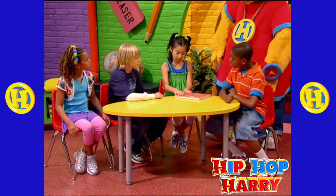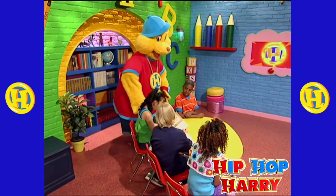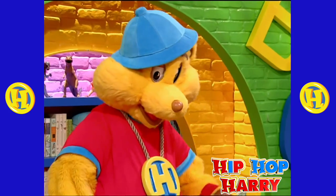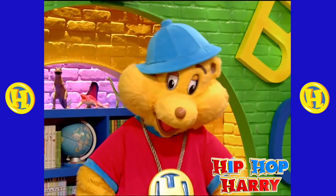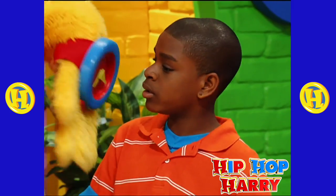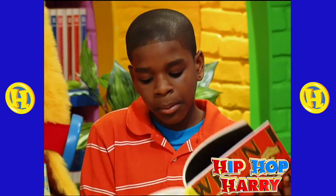This book is called When I Grow Up, and there are hundreds of career choices in here. Wow, who would have thought there are so many things I could be when I grow up? Why don't we play a little game? One of you look in the book and find a career you like, and then stand up and give us clues about what the career is. Ooh, that sounds like fun. Can I look in the book first? Sure.